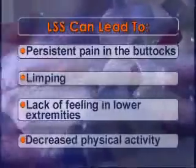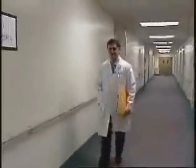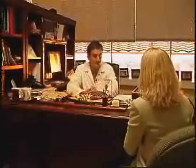and decreased physical activity. Until recently, the only treatment options available were non-surgical care like pain management or invasive back surgery. Dr. Arya Nikshami, a spine surgeon at the University of California, offers renewed hope to LSS patients with the minimally invasive procedure implanting the X-stop spacer. X-stop spacer is a device that fits in the back of the spine, keeping the space open for the nerves.